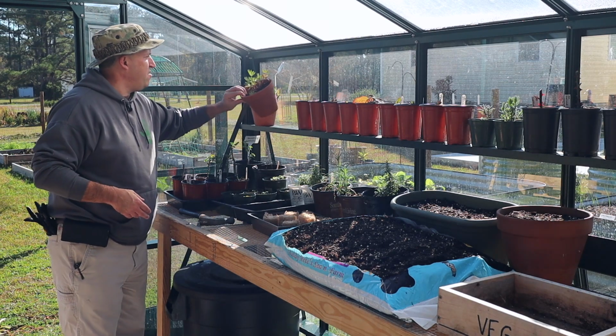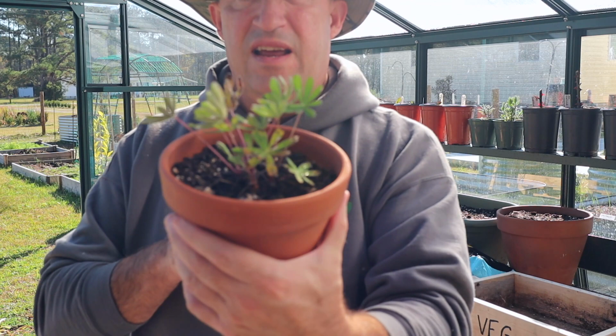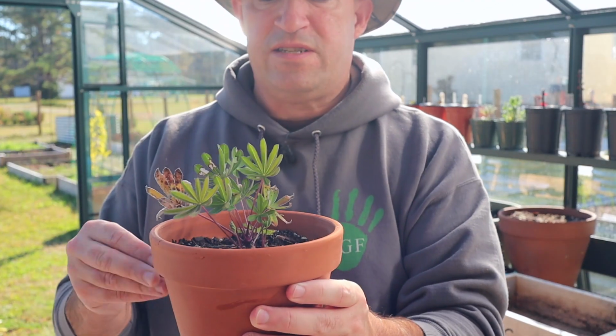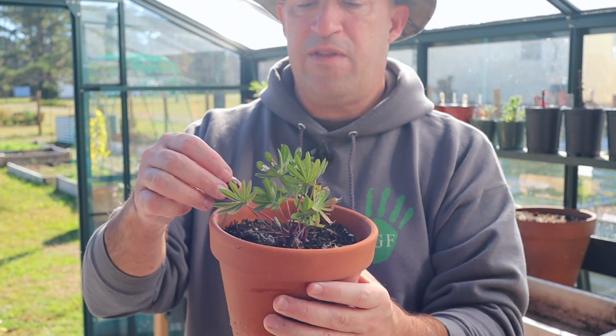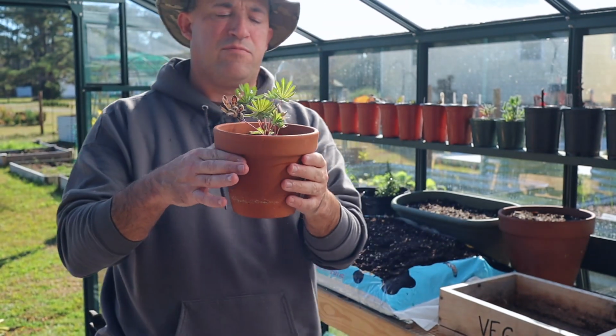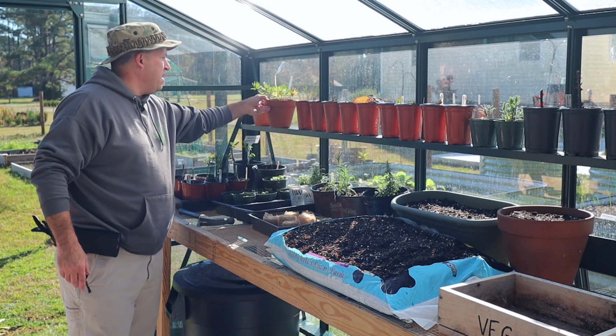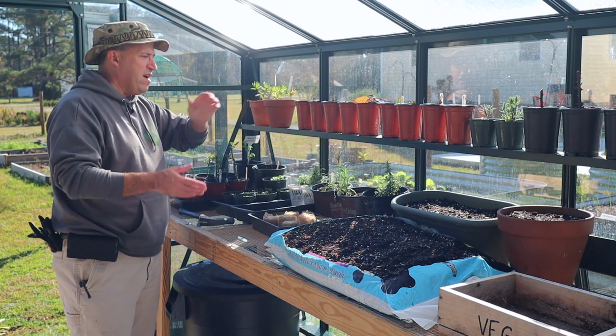Up top, I have these little pots of lupines. Now, they're not going to do much right now. It's still a little too cold for them, but they are surviving. They are putting on little growth. They'll be fine in these pots. I'm pretty confident throughout the winter. And then again, come the springtime, I can plant them right out in the garden.